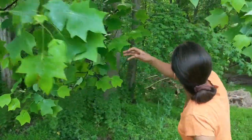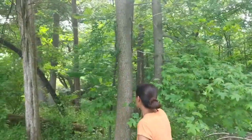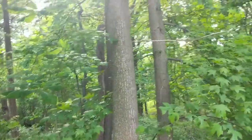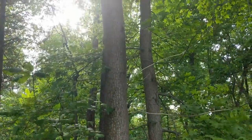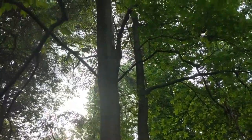And as you can see over here, the tulip poplar is usually one of the straightest trees in the forest. The Native Americans called it the canoe tree. And these are the ones that get really big in our forests.